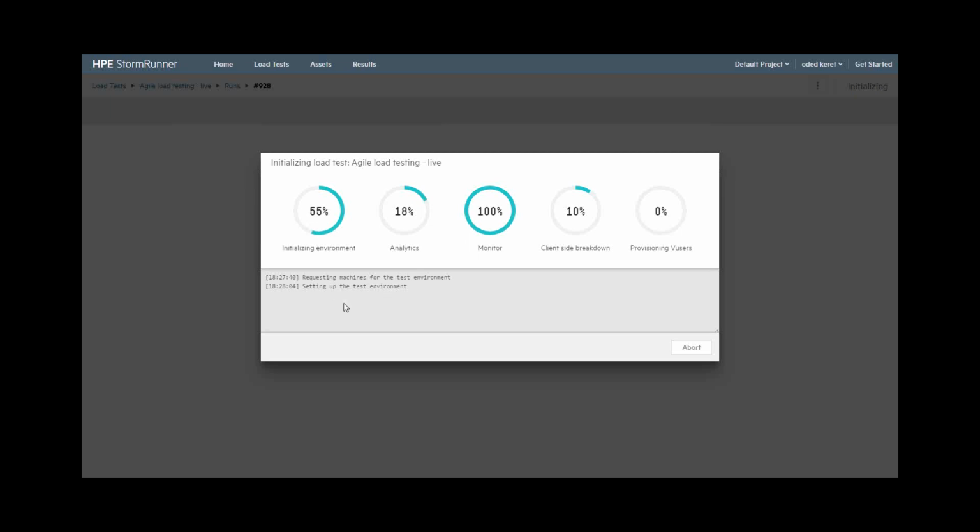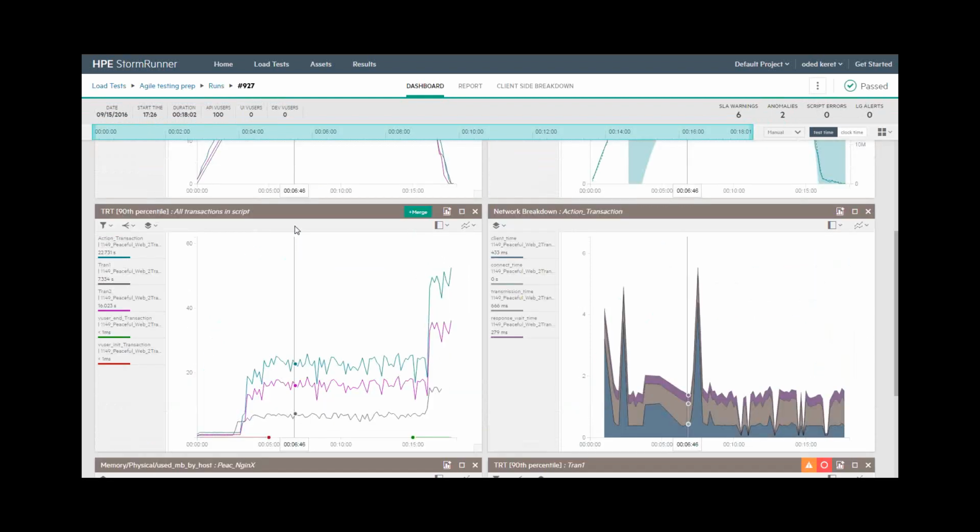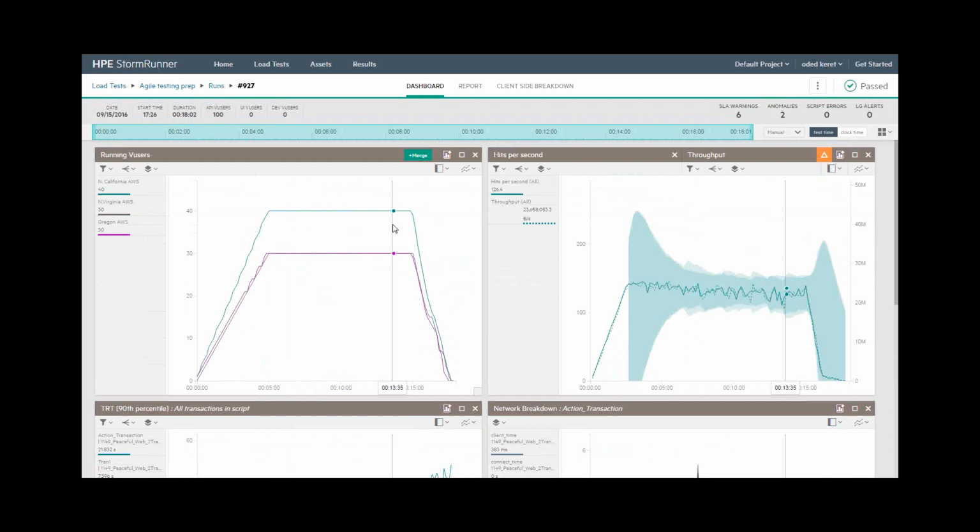So it does take usually 5 to 7 minutes for Amazon to provide us with these on-demand machines. So while we are waiting for them to initialize, let's look at a similar test that I executed recently. I'm going to show you the offline results, but what I would like to show you in a few minutes is that the exact same dashboard, the exact same look and feel, the exact same level of data granularity and analysis capabilities are also going to be available online while the test is running. So we're really serious about that simple, smart, scalable thing.